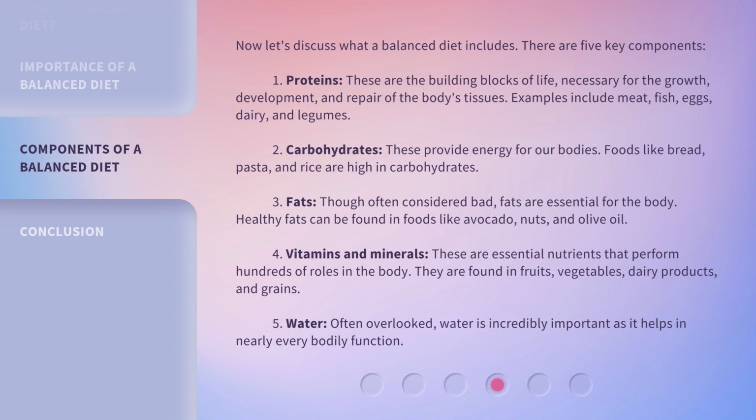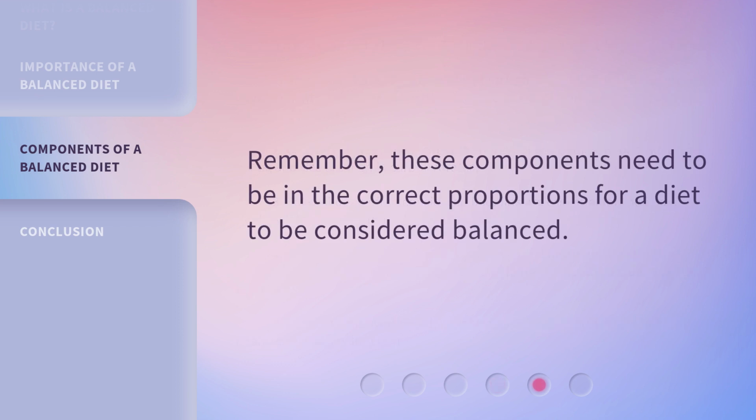4. Vitamins and minerals. These are essential nutrients that perform hundreds of roles in the body. They are found in fruits, vegetables, dairy products, and grains. 5. Water. Often overlooked, water is incredibly important as it helps in nearly every bodily function. Remember, these components need to be in the correct proportions for a diet to be considered balanced.